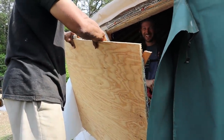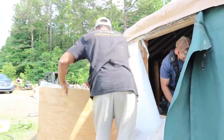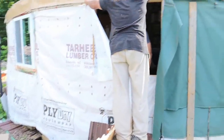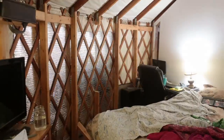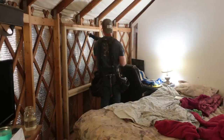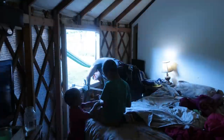Put another hole in my house. Another one with the chicken. There we go. And Evan just continued to plug away setting up our new windows. He was in the zone. But I did help him out some, just a little bit.